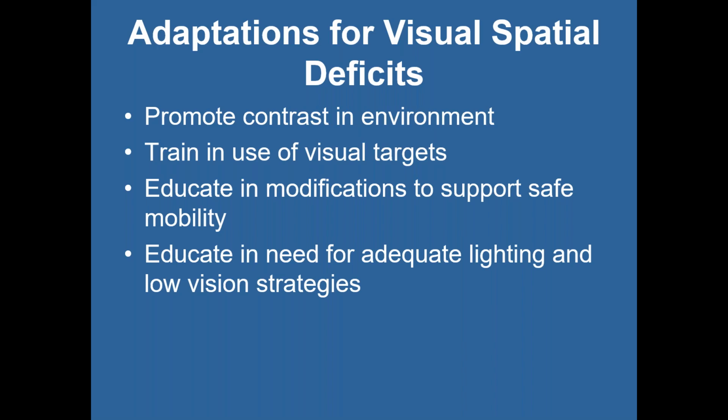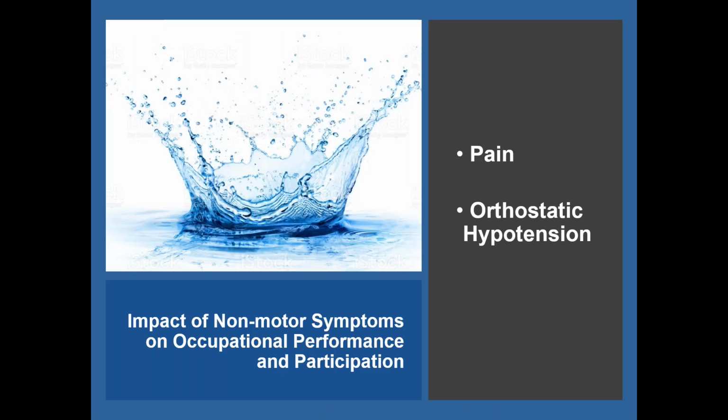Using external visual targets can also help with visual spatial awareness, in helping someone realize how far to step in a certain scenario. That also helps with kinesthetic awareness in addition to the visual spatial. And then adequate lighting, low vision strategies, lighting up hallways in the evening so that they can see where they're going and such. Okay, let's move on to pain and orthostatic hypotension.